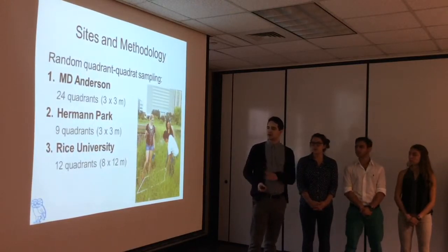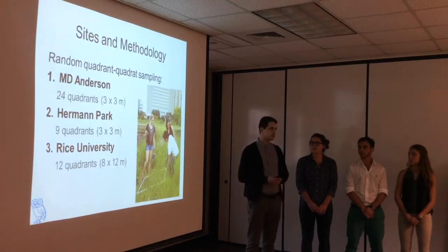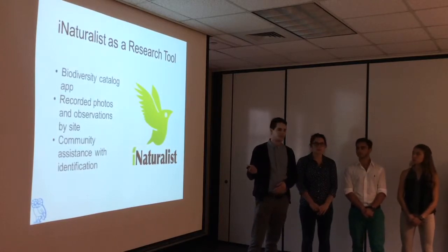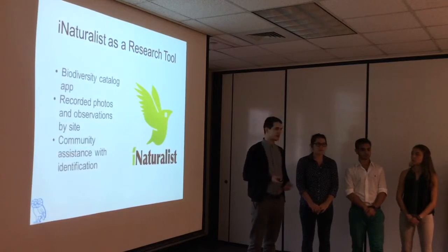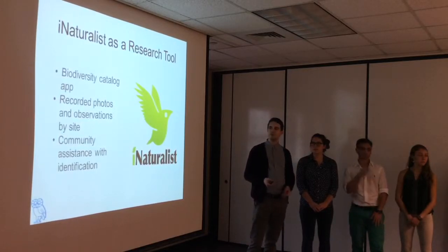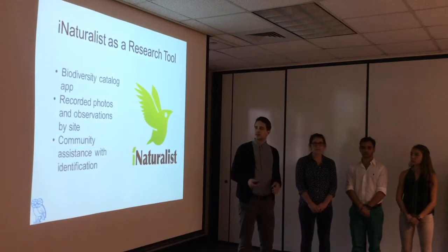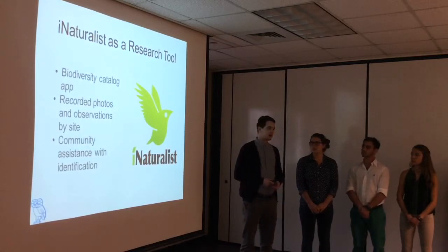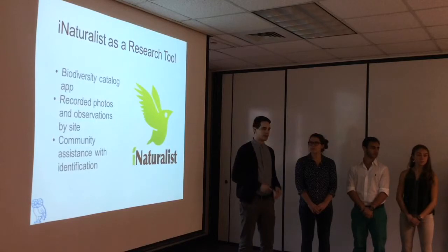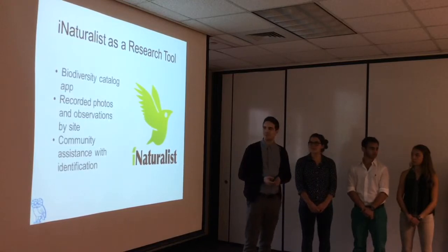And in addition to the forbs and grasses, we were also observing woody plants in the sites and also insects that we saw pollinating the flowers. A crucial component of our methodology was to use the iNaturalist app as our biodiversity catalog. Since most of us have smartphones, we were able to use this technology to keep a real-time catalog with photos and important information such as the percent coverage and the GPS coordinates of where all of these observations were taking place. Another great thing about having all of our observations on iNaturalist was that we had access to community experts who were able to identify some of the prairie species for us, because we certainly don't know all of the prairie species ourselves.